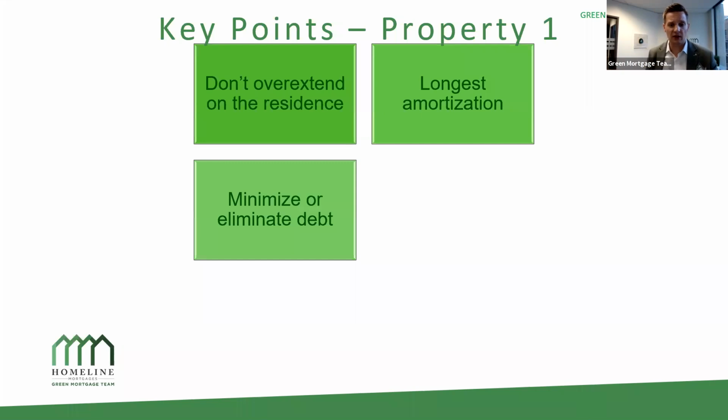Very important key here: minimize or eliminate debt at this stage if you can. So before you're purchasing your primary residence, try to keep a minimal debt load. And this includes car loans, especially car loans, student loans, credit cards, lines of credit, et cetera. If you are refinancing as your first step in getting ready to invest in real estate, then a lot of the time we recommend that you actually consolidate all of your debt into your mortgage. You'll get a better interest rate on that money, and you'll have a lower payment to service that.